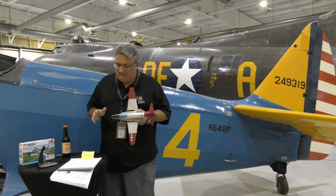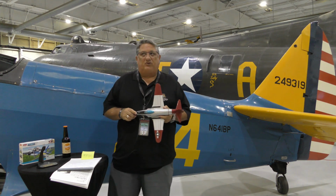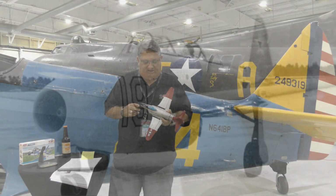Now, with this Yak-17, of the 430 that were built, the majority were trainers. They did not build a lot of fighters for this.